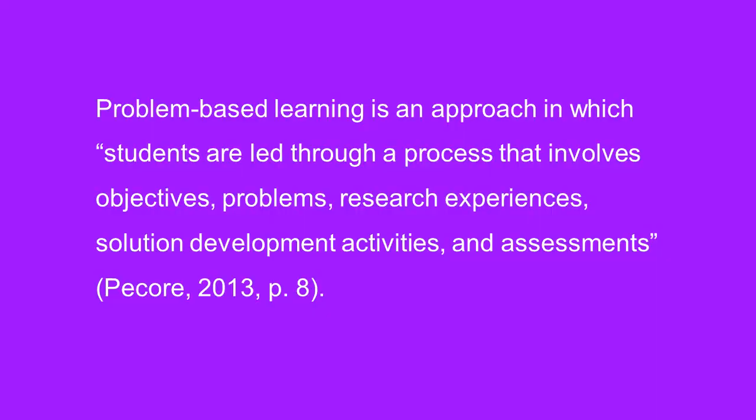At its heart, problem-based learning is quite similar to project-based learning. According to PCOR, problem-based learning is an approach in which students are led through a process that involves objectives, problems, research experiences, solution development activities, and assessments.